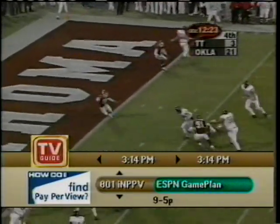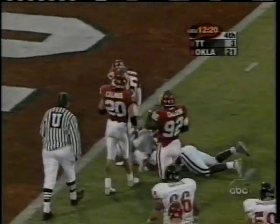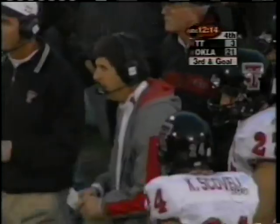Play action fake goes to Eddie Kingsbury, dives to about the one. It will be third down and goal to go. Now they got it. Corey Heineke.